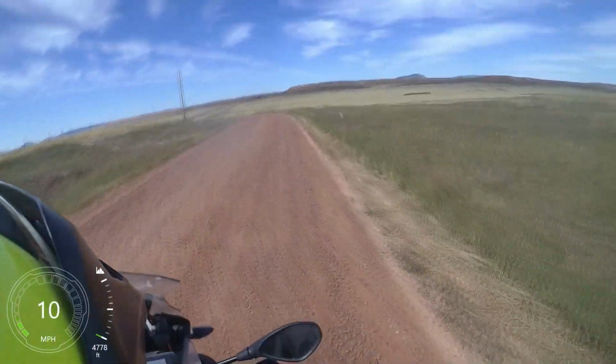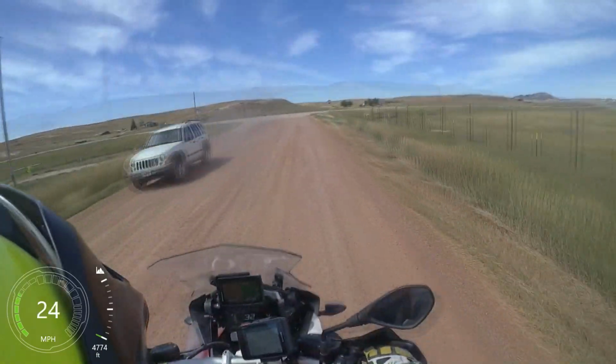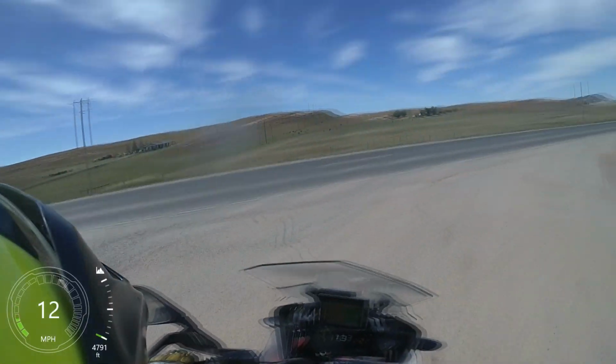So it was a good 20-minute excursion. Some fun riding. Got a little bit more technical. That, by the way, would be the second vehicle we saw on the entire trip.